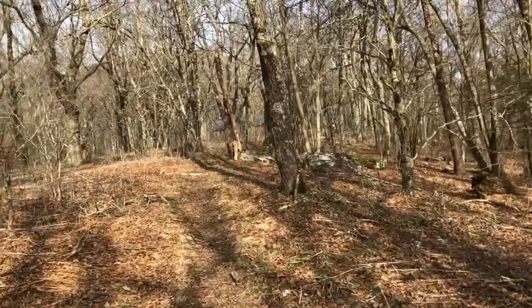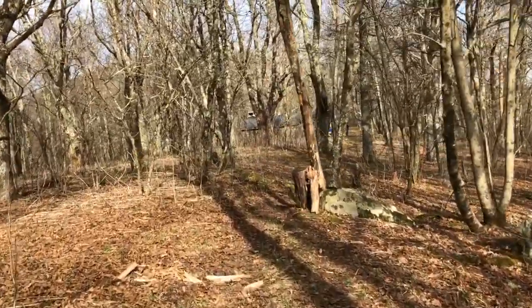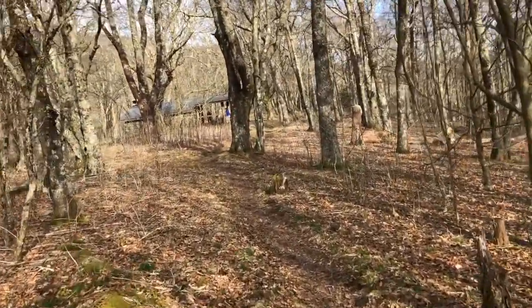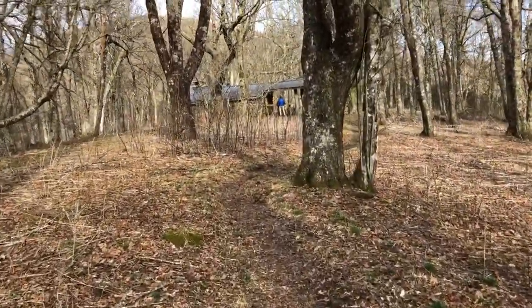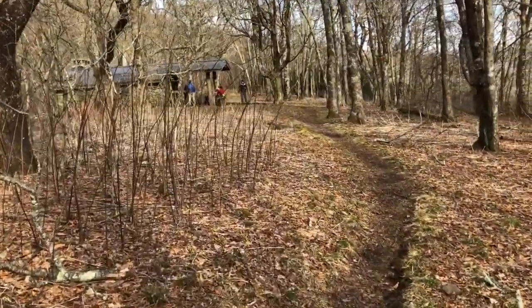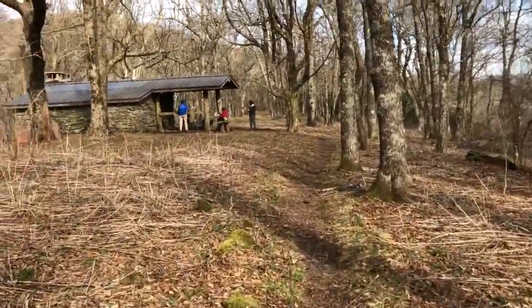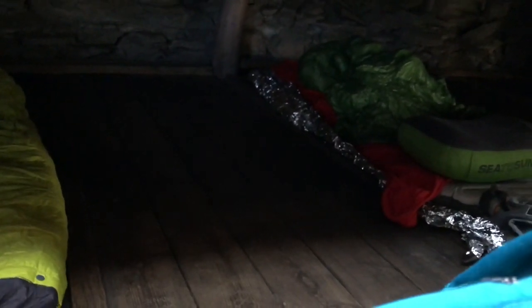The shelter is in sight. I will see what the scoop is, whether I have to stay in the shelter or whether I can be in a tent. Fingers crossed for the tent. Yay! Woo! All right, Mollies Ridge Shelter. Okay. I'm gonna be sleeping in here. Woohoo!